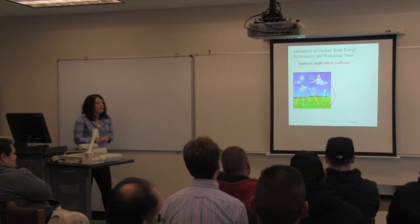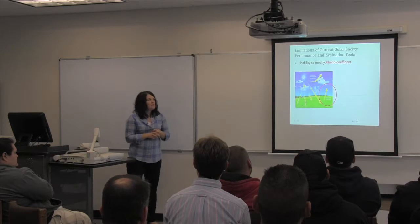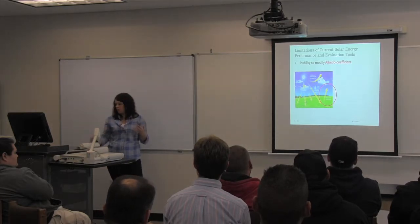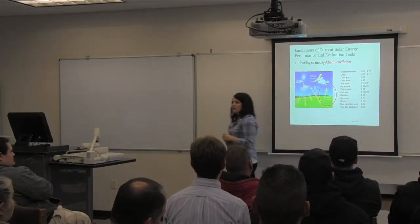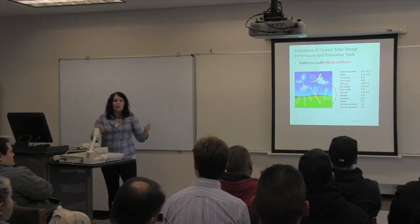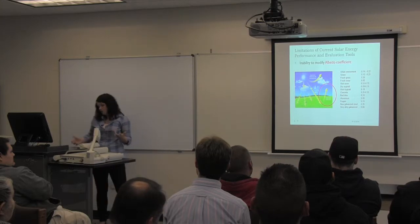Next is the albedo coefficient. The albedo coefficient considers the reflected radiation, and this is highly dependent on what's in front of the solar panels. As you can imagine, if there's fresh snow in front of the solar panels, and I think I have some values, it's going to be very high, 0.82, because the reflection of the snow on the solar panels is a benefit. If we have something like grass, grass is not a very good reflector, and it's at about 0.15 to 0.25. So if we can state what is in front of our solar panels, then we can get a better estimate of what we can expect for the performance of the solar panels.